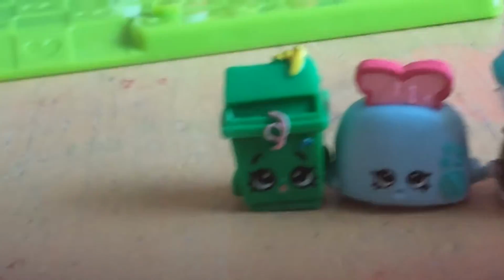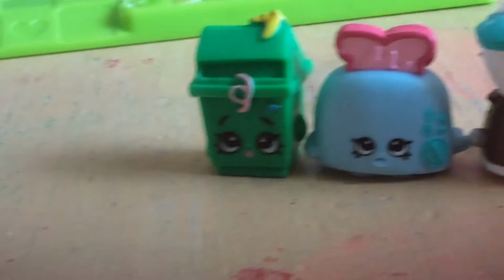And here they are. Lisa Little. And then this one's name is Toasty Pop, sorry about that. This one's name is Coffee Trip, and then this is Lisa Little.